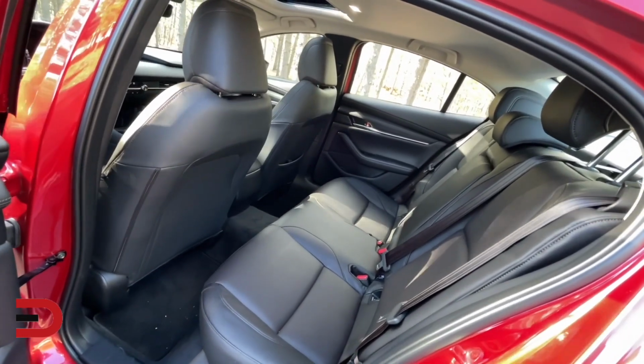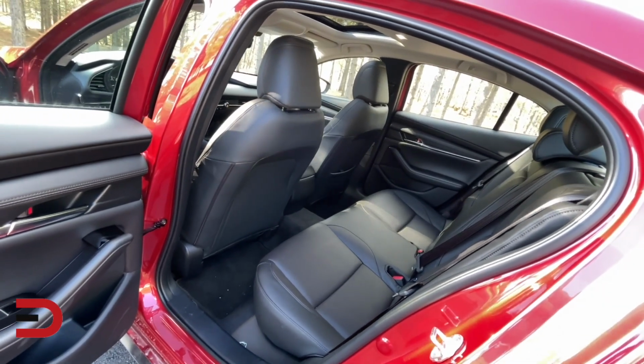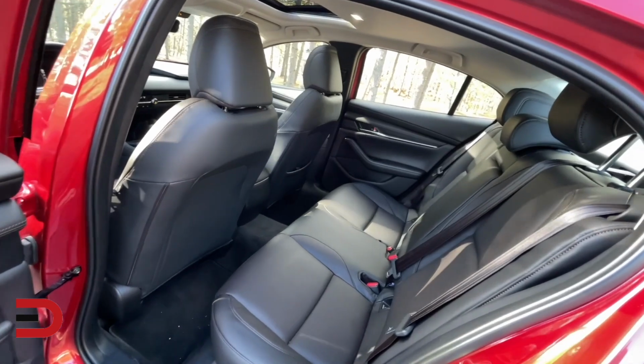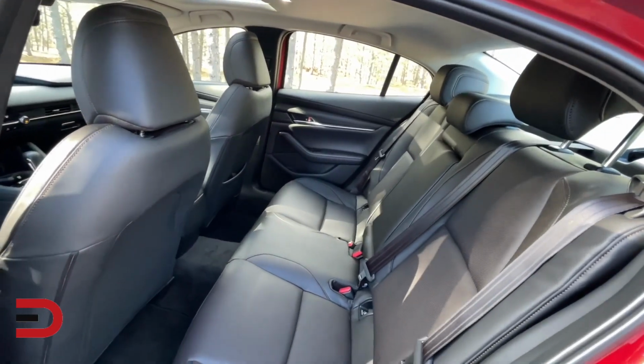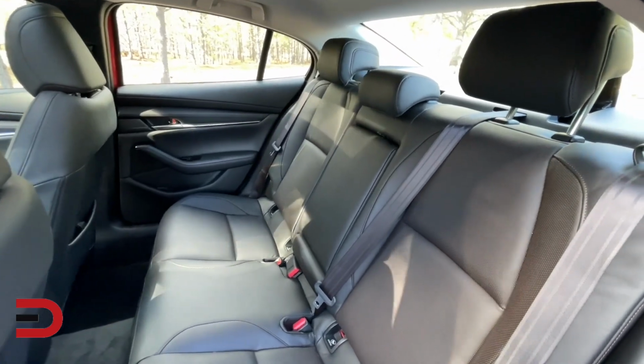Insurance is pretty reasonable on a Mazda 3. The average cost per year is around $1,400 or $7,100 after 5 years of ownership, and those numbers are estimates based on national averages for a 40-year-old with full coverage, good driving record, and good credit.